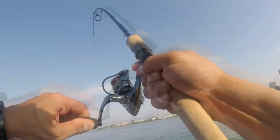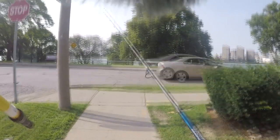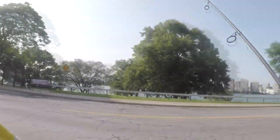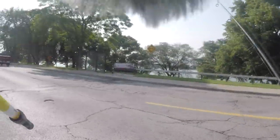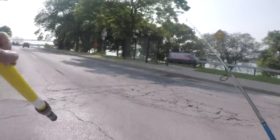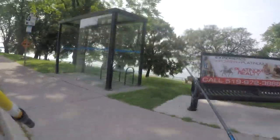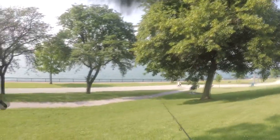There we go, guys. First fish of the day. Well, it's beautiful down here.